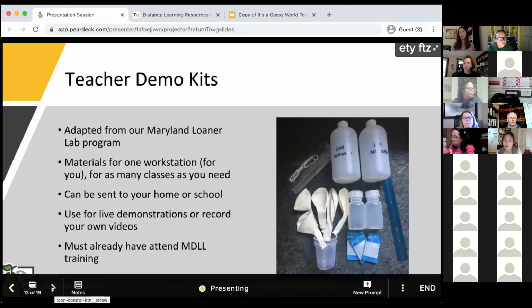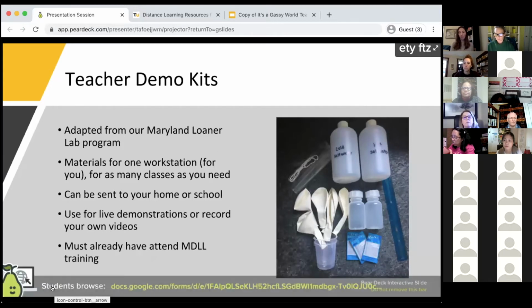The next resource we have is our teacher demo kits. So if you use our Maryland Loaner Lab program, these will be pretty familiar to you. These are adapted from that program. Typically with our Maryland Loaner Lab program, we'd send out enough materials for your entire class for however many classes you have. For the demo kits, we're just sending you materials for one workstation, for you to do a demonstration, but if you have 5 classes, we'll send you enough that you could do it 5 times if you needed to do that.